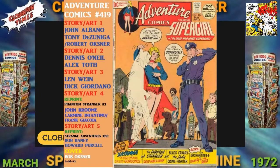Lynn Wein, Dick Giordano on story art 3, and story art 4 is a reprint from Phantom Stranger number 3 by John Broome, Carmine Infantino, and Frank Giacoia. And story art 5, reprint from Strange Adventures 191, Earth B. Bob Haney and Howard Purcell on those chores, and the art on the cover by Bob Oxner.